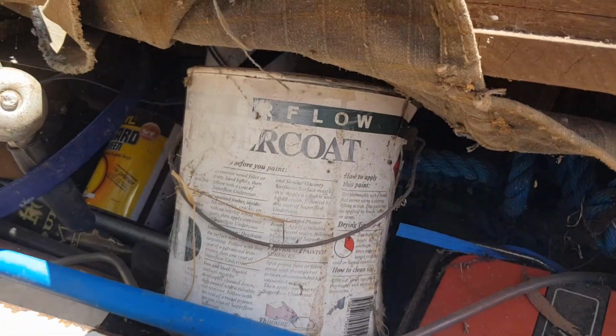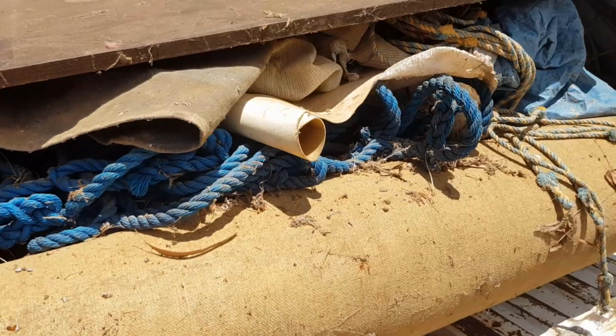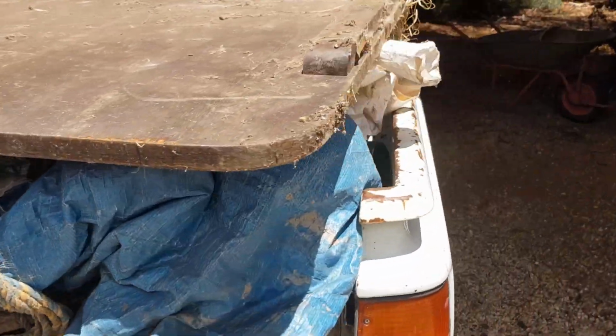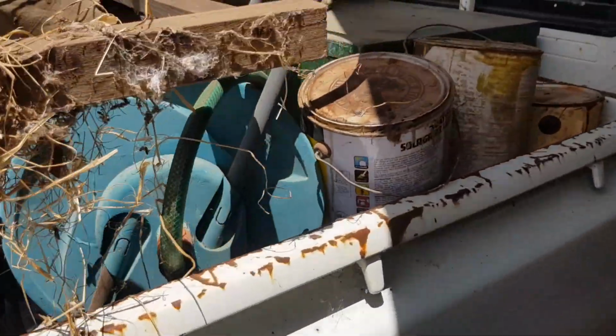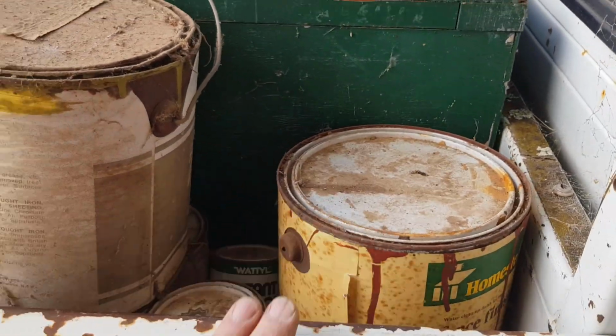Some of it's totally dried up. Some of the cans are almost empty, which is fine because they can be recycled for steel. But any that are still usable I'll try and give away through the shop, because paint's a real problem to get rid of.